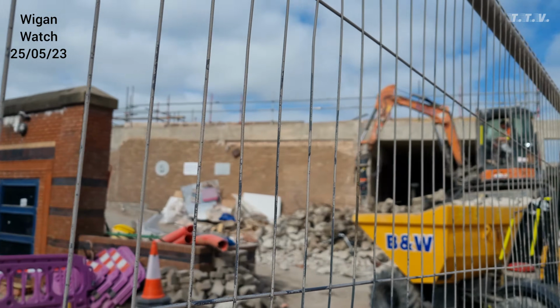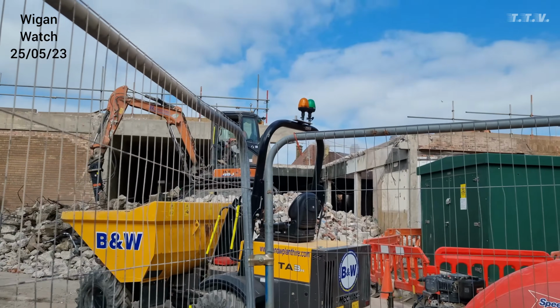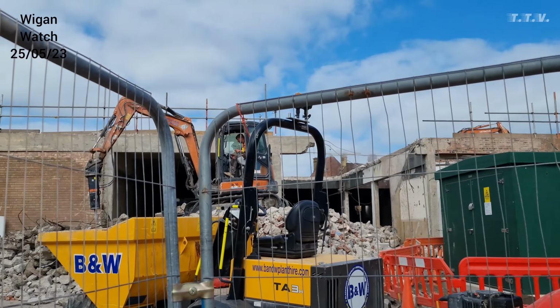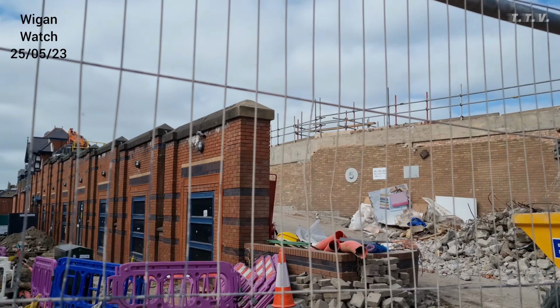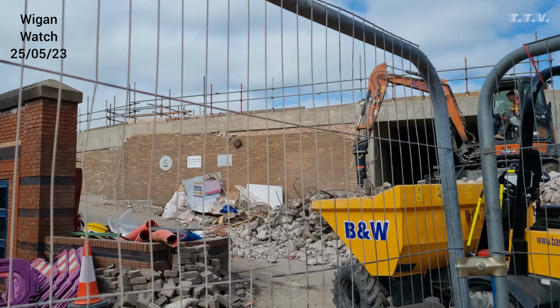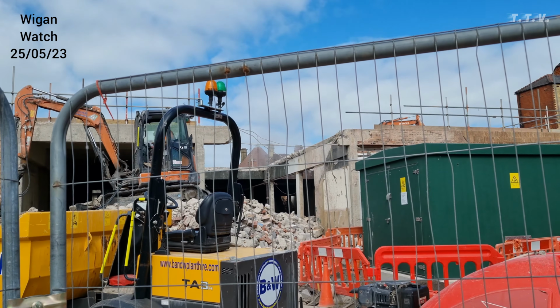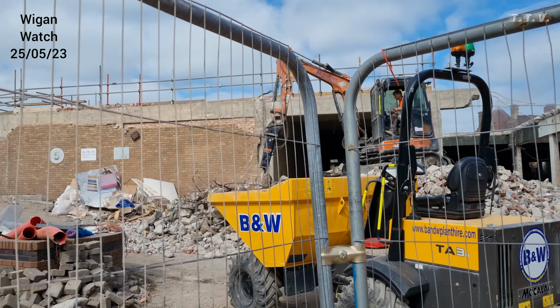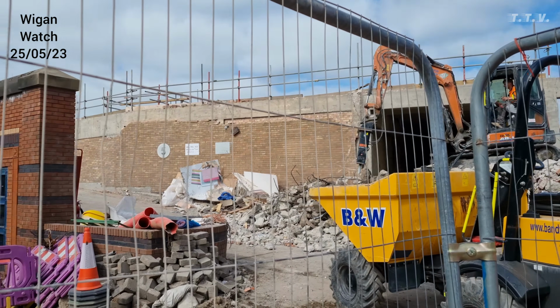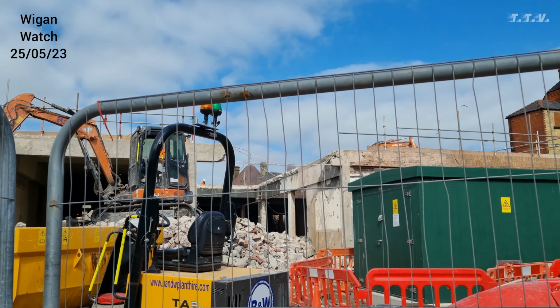And this is it from the side. So you can see right through. All this ramp's got to come down all the way down to the bottom. I believe now that a lot of this is actually staying and they're going to build over it, which is good. Makes it a bit greener, which is what we want. But yeah, people everywhere.